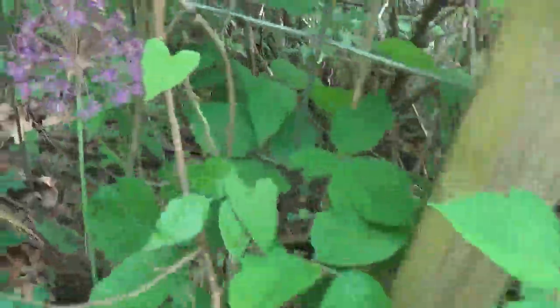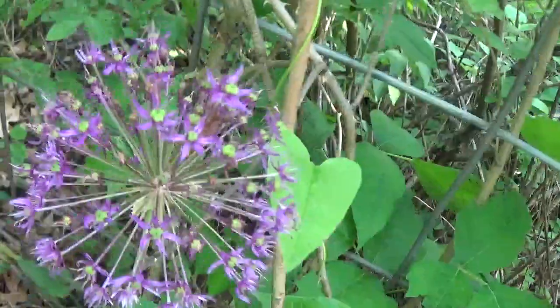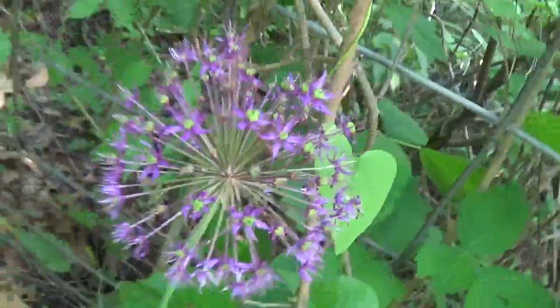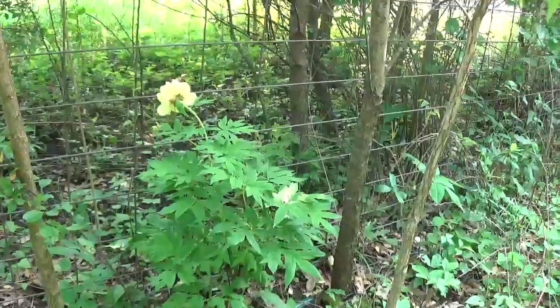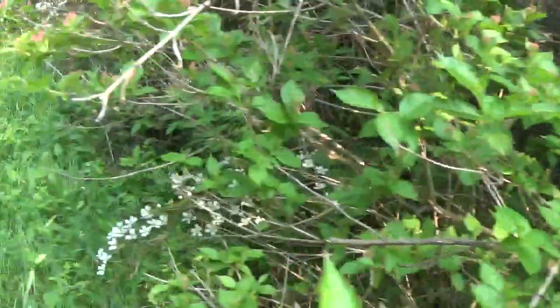Oh, look. Here's one of our alliums. It's starting to fade. Those little green things are the little seeds forming. Oh, wow, I can't believe this. There's a red one up on the other side, inside there that I need to get to. Oh, yeah, look at this. Here we go. This is the one.